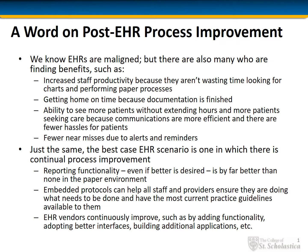So a word on post-EHR process improvement and a couple of other words on principles of process improvement. I hope that via these case studies we have sufficiently focused on issues other than EHR implementation and optimization so that you will appreciate that workflow and process improvement is not just a function associated with EHRs. And I mention this because when EHRs were first introduced to the masses with the federal meaningful use of EHR incentive program, there was much emphasis on workflow and process improvement.